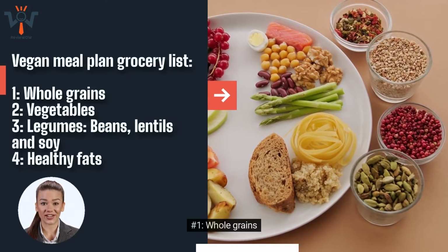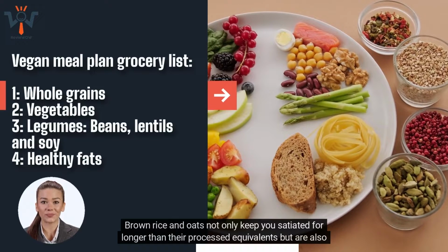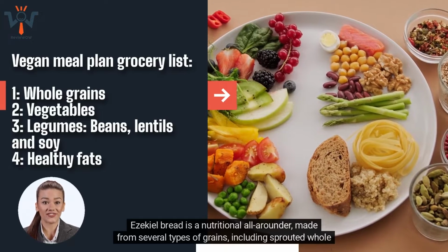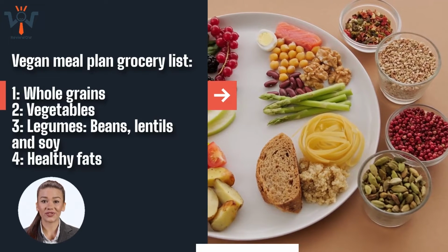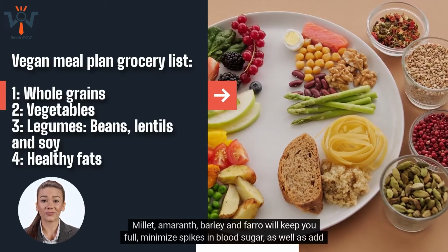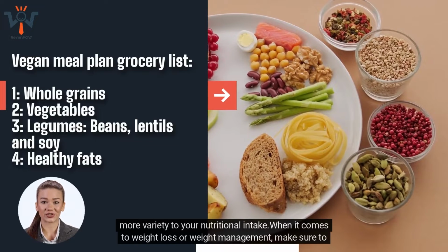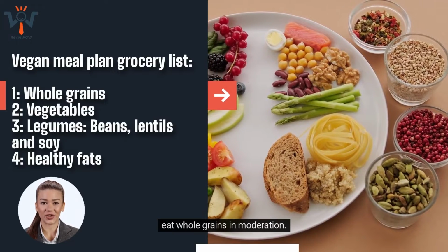Number 1. Whole grains. Brown rice and oats not only keep you satiated for longer than their processed equivalents but are also a great source of iron. Ezekiel bread is a nutritional all-arounder, made from several types of grains, including sprouted whole grains, and is chock full of fiber. You might also want to give Coach Jen's healthy bread recipe a go. Millet, amaranth, barley, and farro will keep you full, minimize spikes in blood sugar, as well as add more variety to your nutritional intake. When it comes to weight loss or weight management, make sure to eat whole grains in moderation.